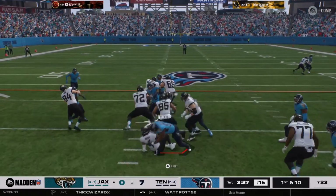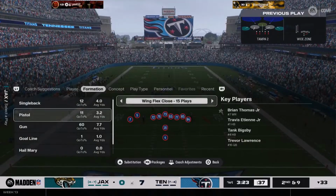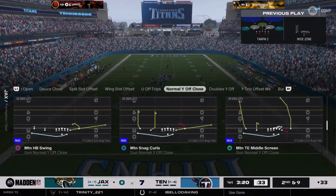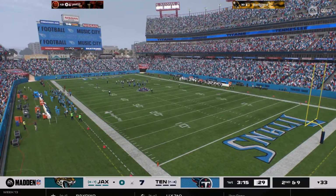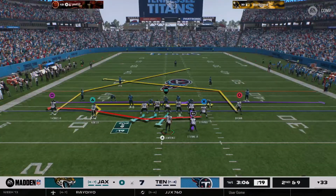Here's the first carry for Tank Bigsby. And he'll get back to the line of scrimmage. That's about all. So everything this defense talks about, Mike, is creating negative plays. It's one of the best run defenses in football. Everything is about suffocating you at the line of scrimmage, make you work for everything you get.